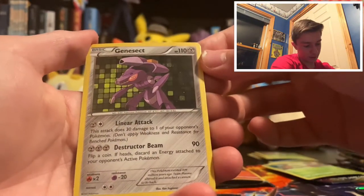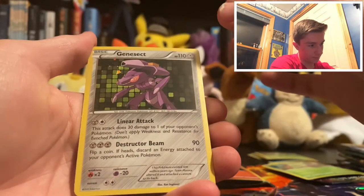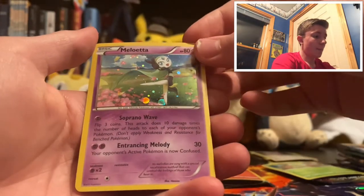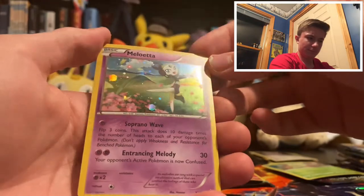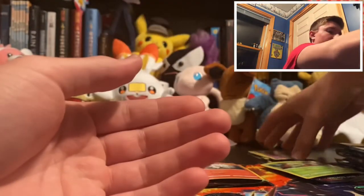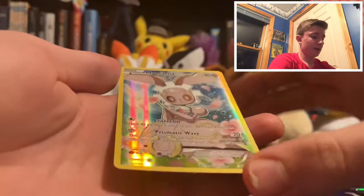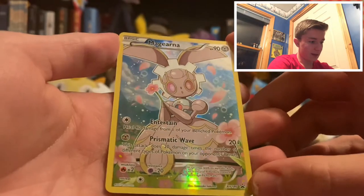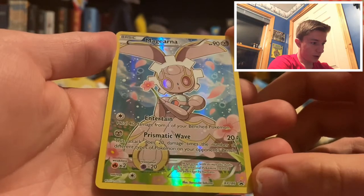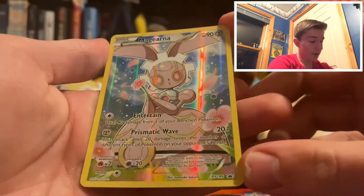Genesect holo. This one actually looks kind of cool. No, instead of the speckled, it's like a cubed one. Really cool. Meloetta. Which, actually, I don't really see that much, Meloetta. It's not like a popular Pokemon by a lot of people's standards. And a Magearna Full Art promo. Which, I mean, this is a lot more shiny than a lot of the promos that I get. I think this one's actually kind of cool.